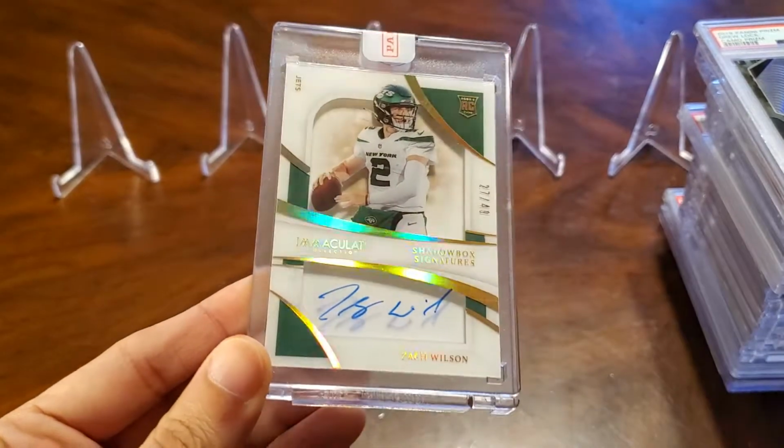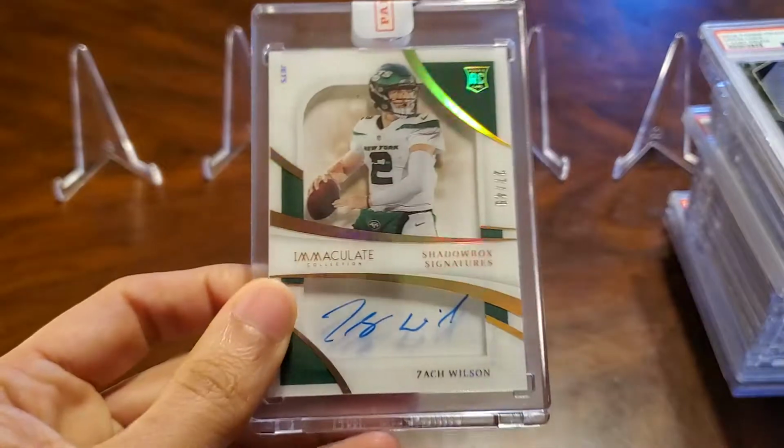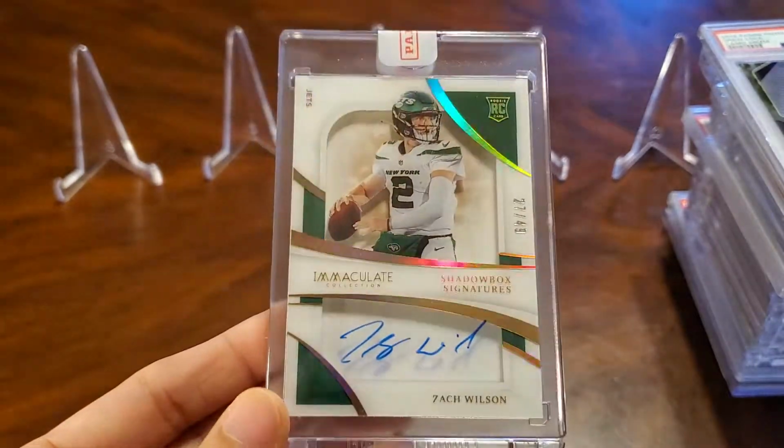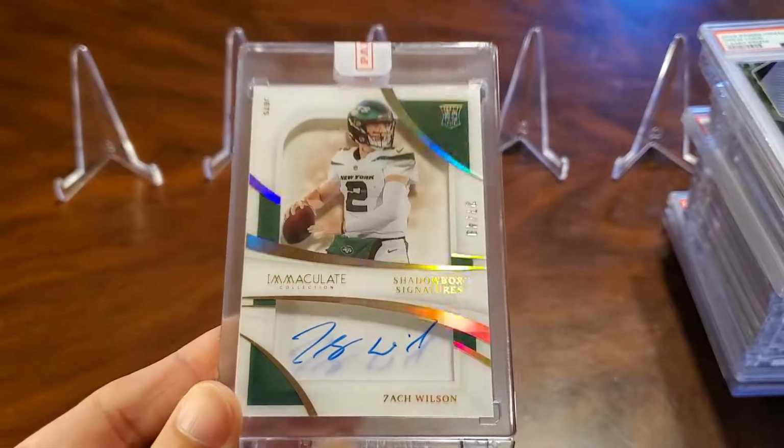This is actually a redemption that I got from Immaculate this year, so it came in the mail not too long ago. Numbered to 49. I love these shadow boxes, they're pretty cool.